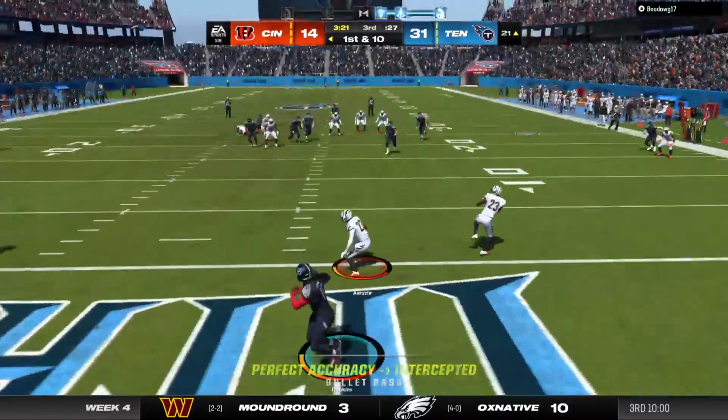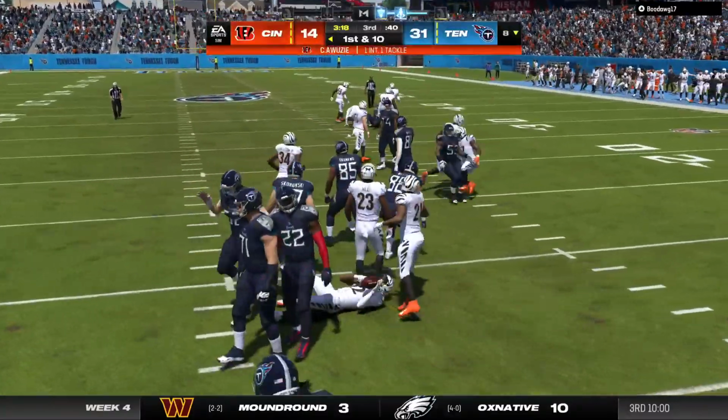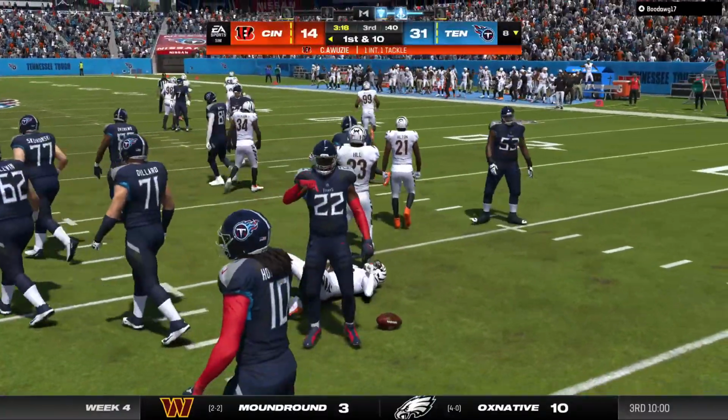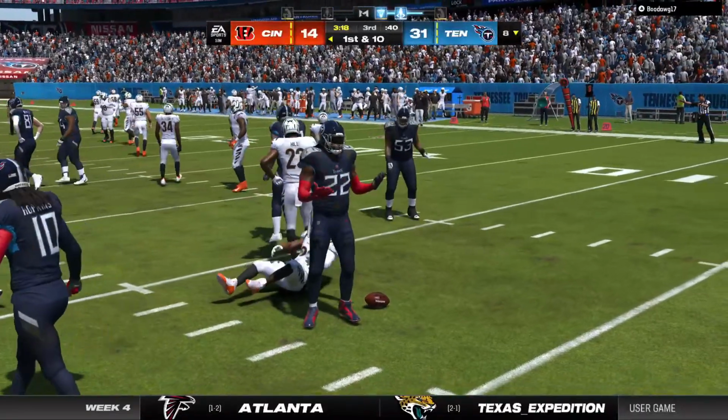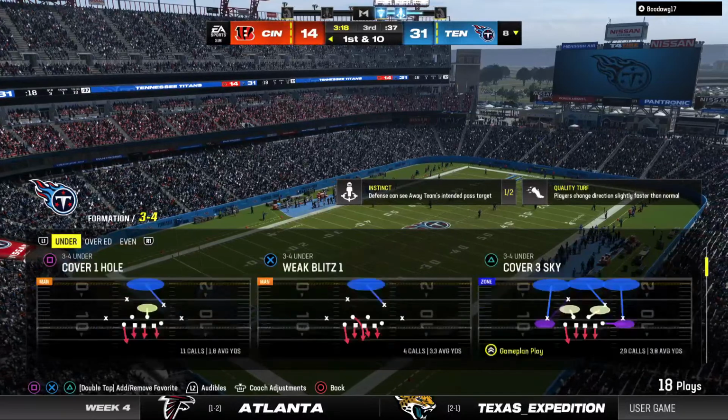Absolutely. And now this is intercepted. My goodness. Chidobe Awuzie with a pick. And the Bengals are going to take over once again, and they'll have it at their own 8-yard line. They'll take over first and 10 at their own 8-yard line.